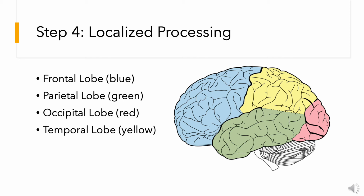Lastly, once your sensory information passes through the thalamus, depending on what type of sensory information is being relayed to the brain, it will be sent to a specific cranial location. To understand this a little bit better, we need to break down the brain into its 4 major lobes: the frontal, parietal, occipital, and temporal lobes. Each of these lobes deal with specialized functions, and some of them even hold the primary sensory cortexes.